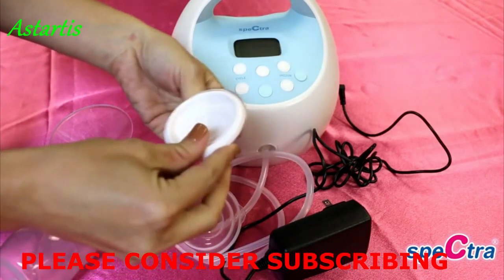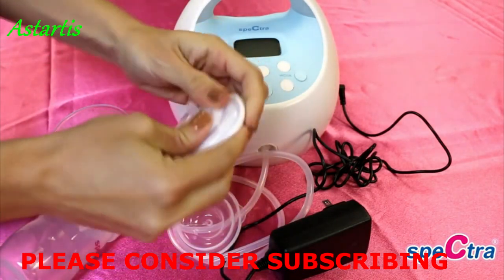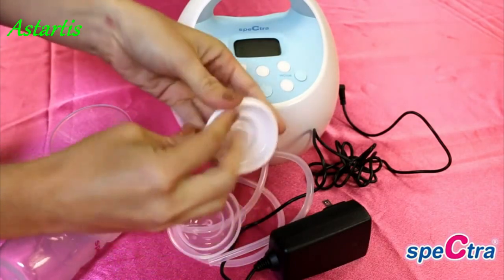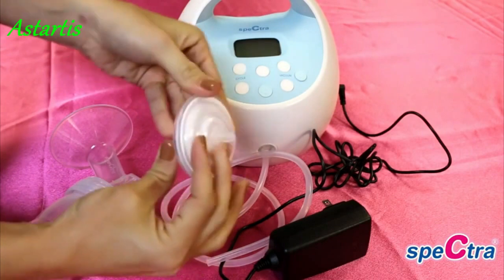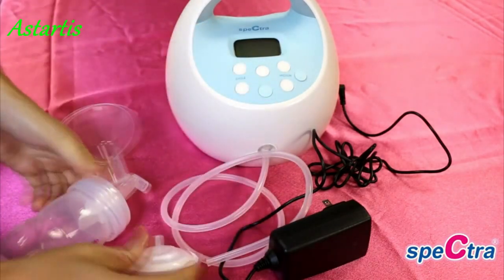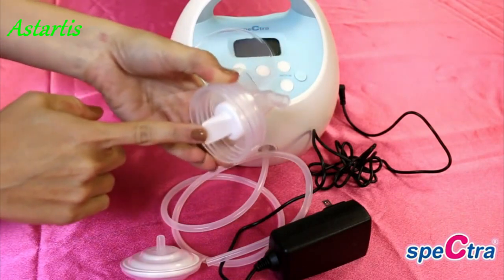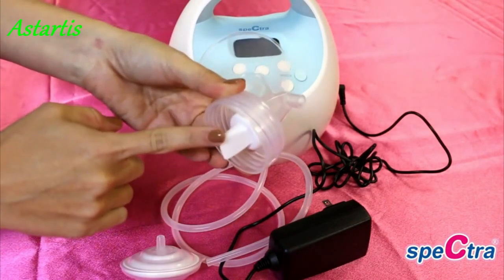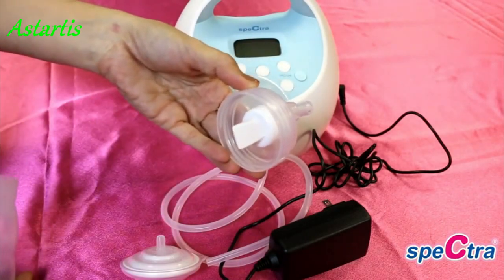You will want to make sure that the valve is pressed over the smaller casing, creating a tight seal, and that both casings are pressed firmly together. You will then want to make sure that your valves are properly placed on the bottom of the flange. This will create the suction. If these parts are missing, they will not create a suction onto your breast.